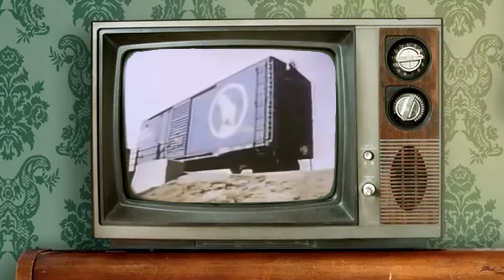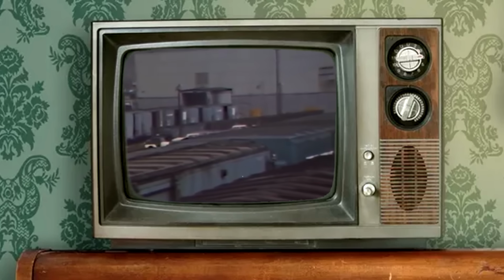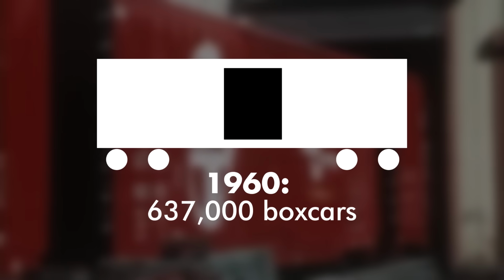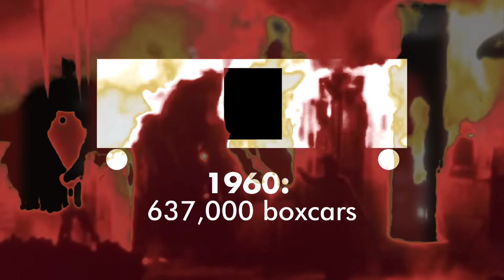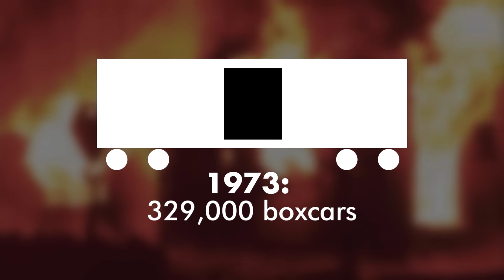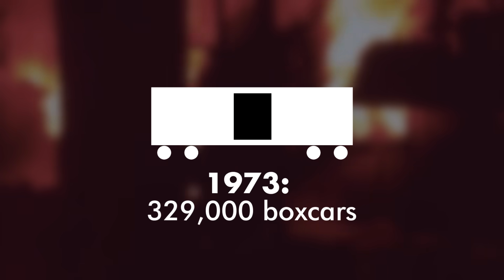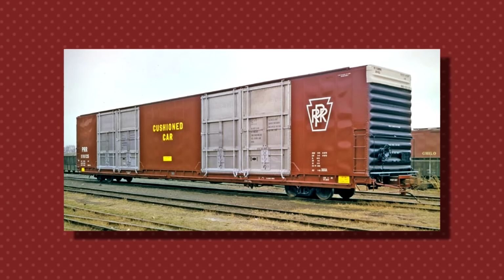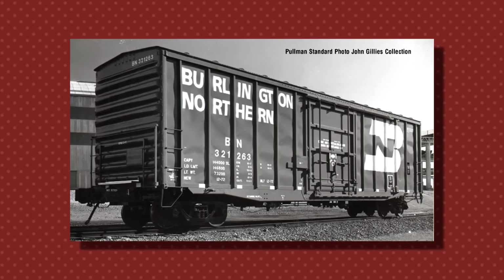American railroads were facing a boxcar shortage. Declining business meant there was little money left for repairs or new models, leading to lines of stored, out-of-service cars and customers not being able to ship or receive products. In 1960, there were about 637,000 boxcars on American railroads, but in 1973, this shrunk to 329,000, nearly half the roster gone.